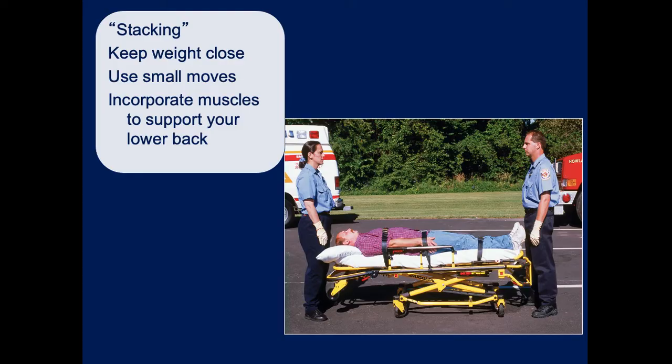You want to keep that weight as close as possible to your torso. And if you have someone entrapped in a really tight situation, then you're going to want to move them in small increments. Get them straightened out. Maybe that's your first move, and then maybe move them a foot or so in one direction and then 2 feet in the other direction. You take these little small moves to get this person out rather than one large move that might hurt yourself or even the patient.